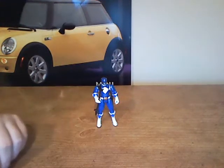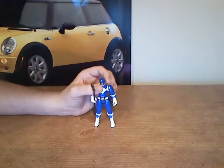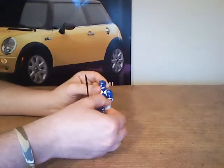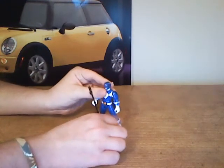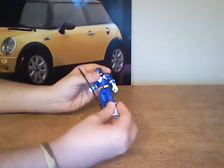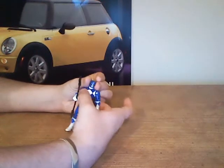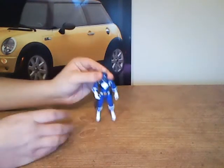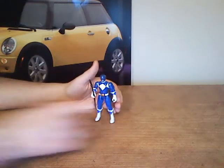There also are the terms of articulation on this guy. His articulation is pretty much like every other Ranger. His arms, of course, can move up and down like that. His hands can move up and down. He can do the splits if he wants to, but he's not going to do that for us. His knees can bend. Pretty nice. And his head, of course, can move. It's really not as flimsy as previous figures I've had of him from 1993, but still is pretty good to move around.